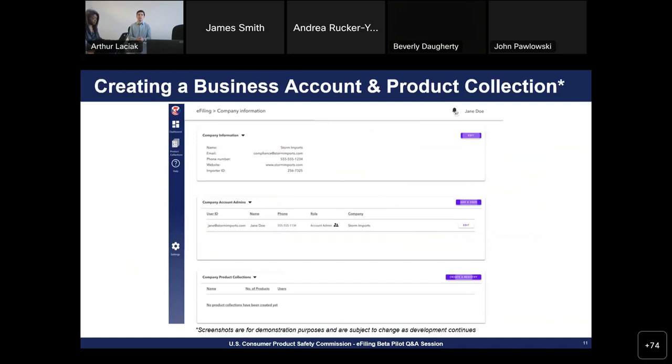So this first screenshot is essentially how your business account would look in the product registry. The company information is at the top. This second box, where it says company account admins, is for the business account holders, and those should solely be the importers. The company example here is called Storm Importers. So you could add multiple account admins and adjust the roles as you see fit. But again, these are just of the importer. Later I'll show the flow where you could add third party users. And at the bottom, that's where your collections will be listed. If you were to select this purple button in the bottom right, that's when you could add a collection where you could add your certificate data.